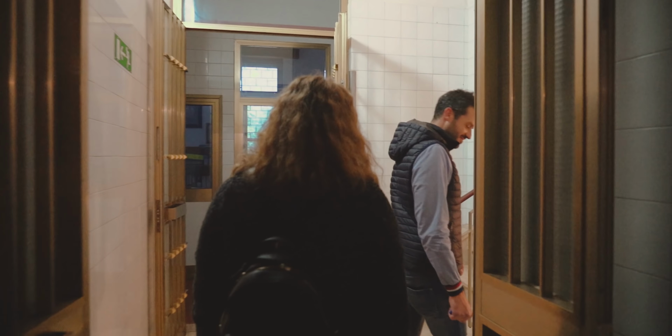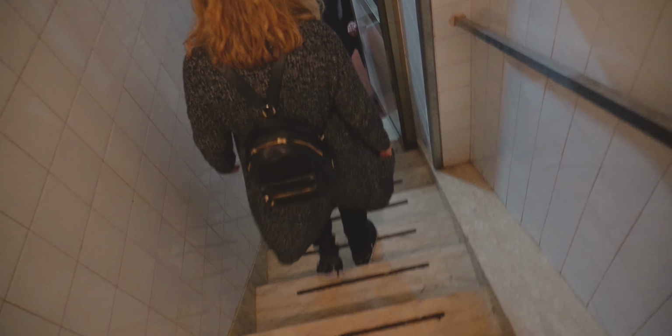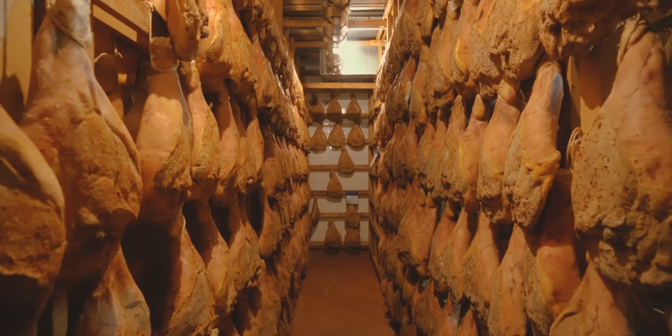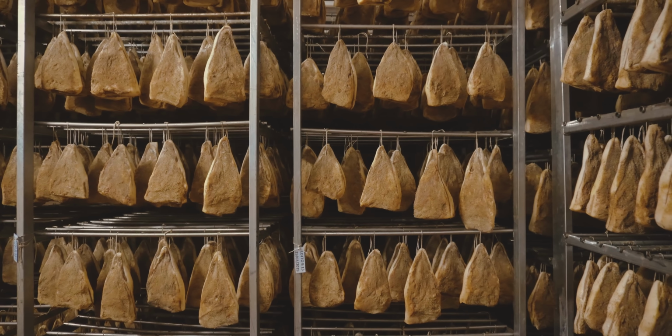Let's go downstairs. This is where the drying takes place. Oh my God, entire walls made out of prosciutto and guanciale.